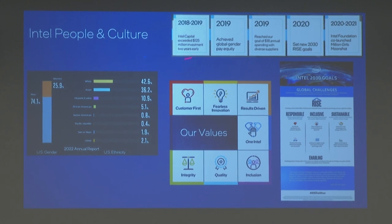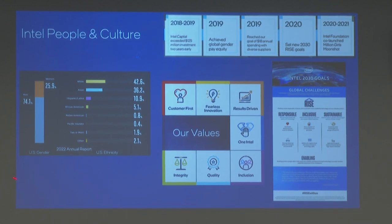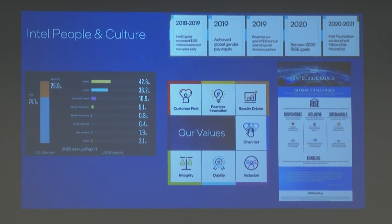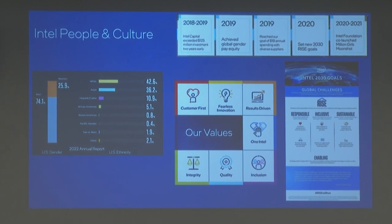Now, you can see some data around here. I'm not going to go into this in detail, but I wanted to show it in case it was on your minds, and all of this is available on Intel's website, so you can find this. At the end of 22, you can see what the makeup with regards to ethnicity and gender was at Intel here in the US. If we look at what we've published, we've met our goals in terms of pay equity and other actions that we were taking in the late 2019 timeframe.